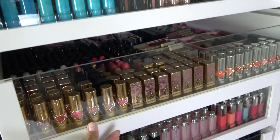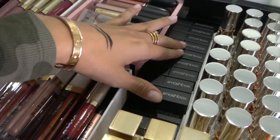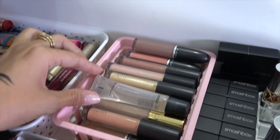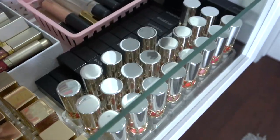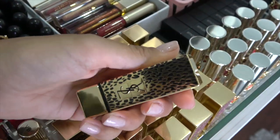The next drawer is where I keep my YSL lippies. So all of these are YSL. Then obviously I have my Smashbox lipsticks in here. And then over here is all of my MAC lip glosses. Back here is more YSL. I do have one, ugh, I have this one from New York. It has my name on it. This one's really special to me.